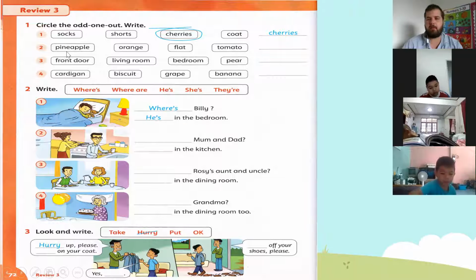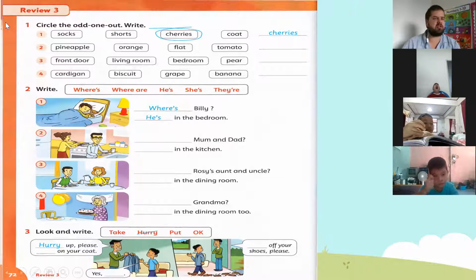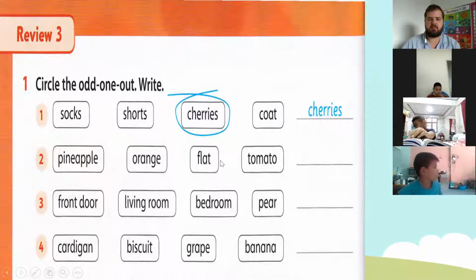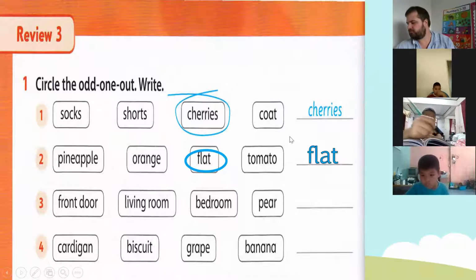So let's look at number two. We have pineapple, orange, flat, tomato. What is the odd one out? Which one does not belong? Flat. There we go. So we're going to circle flat and write the word flat. Flat is F-L-A-T, flat. Finish flat. Very good.